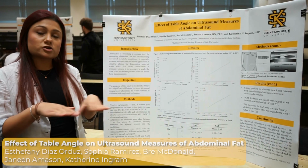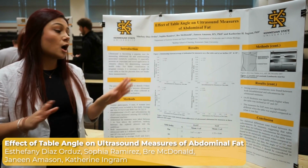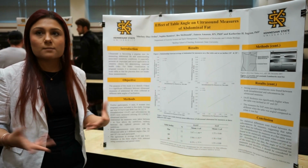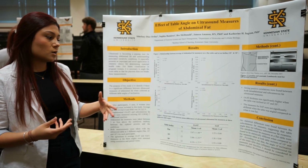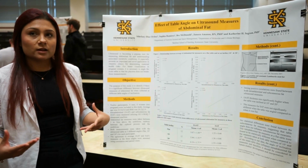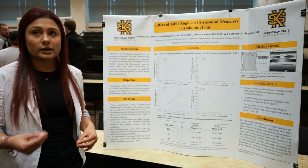So when you measure it at a flat angle, it's different if you're going to do it at 10 or 20. However, for subcutaneous fat, they're all, statistically speaking, the same. So it's something that can be done interchangeably. So what we came up with is for future study development or interpretation, you should always take into consideration the angle if you're doing this.